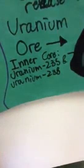This is what a piece of uranium ore looks like. On the outer core, there are other rocks and minerals, and on the inner core, there's uranium-235 and uranium-238.